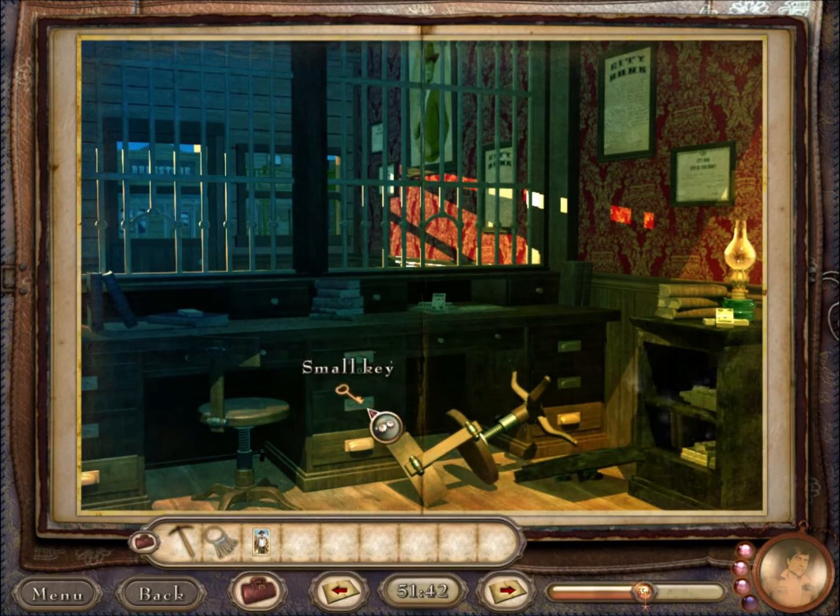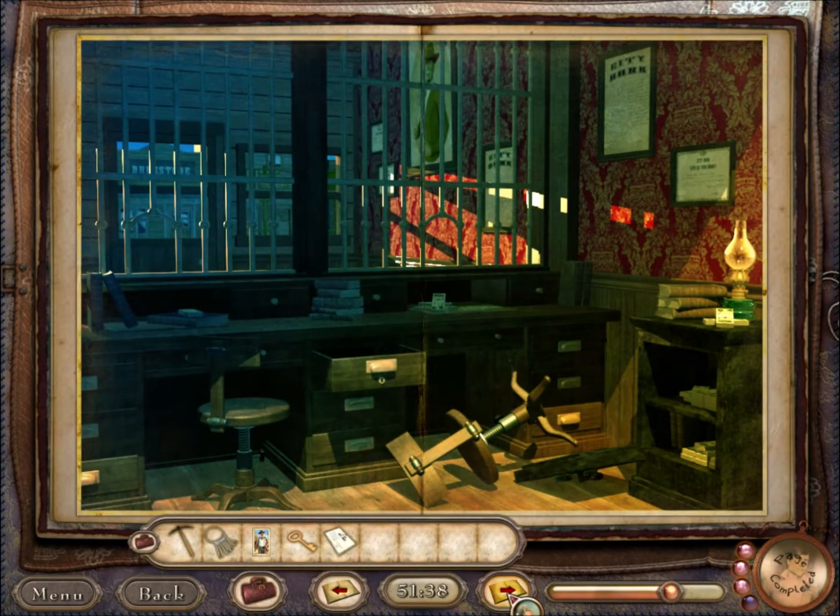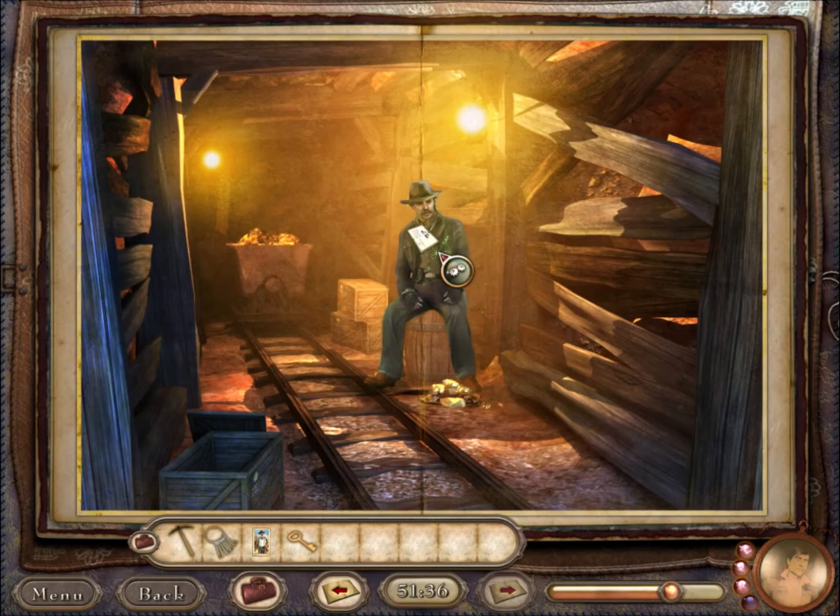We get a card and a key. We're going to use the key immediately here to get the deed. And we're done with that page. We'll give the deed to this miner.